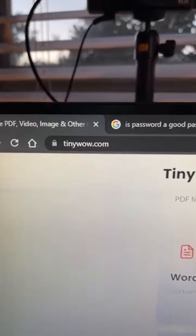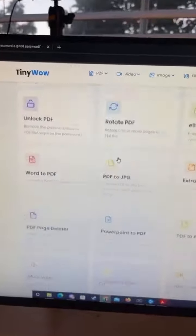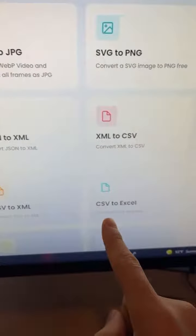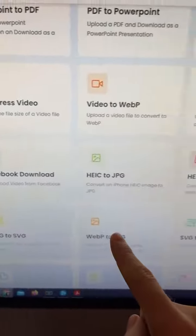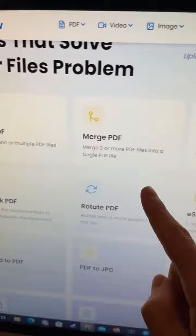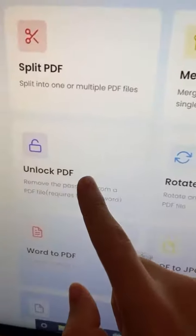Did you know if you go to this website, you can get access to tons of tools that will solve any of your problems? Just watch. We have all these file conversion tools, a bunch of image and video tools, including video to GIF. Yes, it's pronounced GIF. And a bunch of PDF tools, including one where you can add a password to a PDF and another to unlock it.